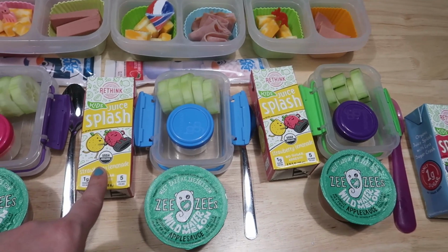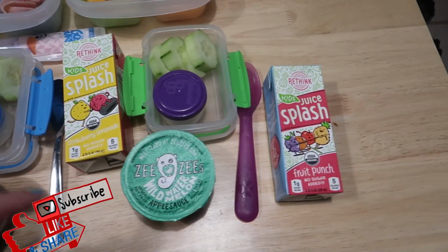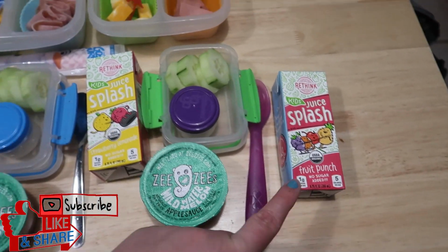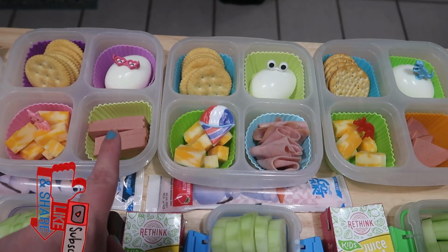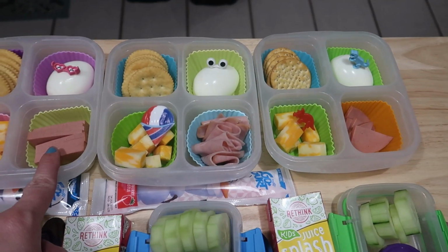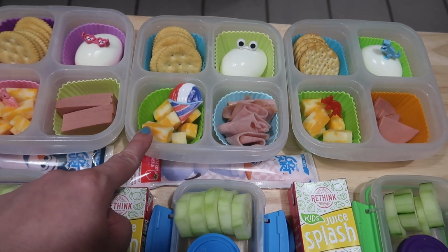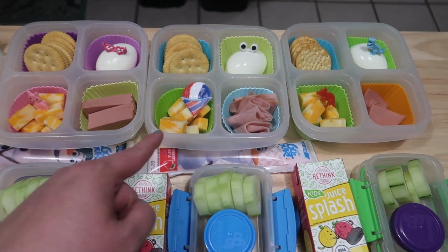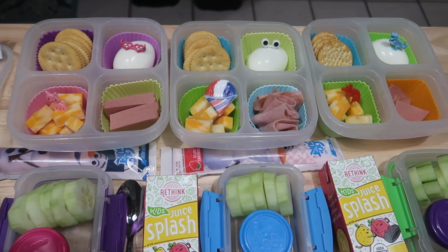Both the big kids have a strawberry lemonade. We got these at Sam's Club as well. And then Bo has a fruit punch. And for their main course, they each have a hard-boiled egg back here. Lacey and Bo have bologna. Connor has ham. This is a Colby Jack cheese stick. I took out like 4 of them and just cut them up and put them in there. And then they all have crackers to make a little Lunchable.